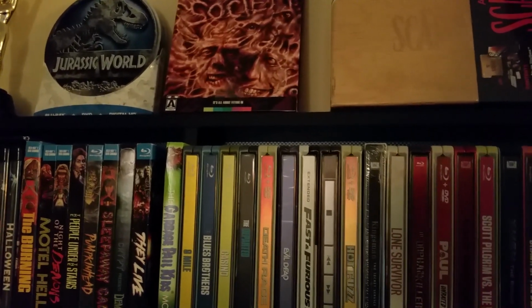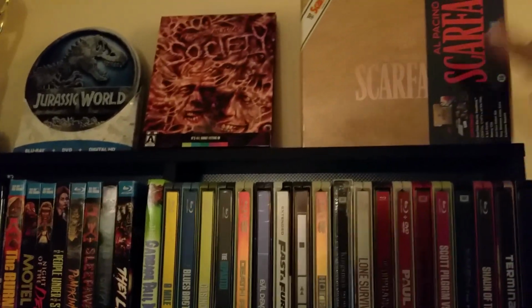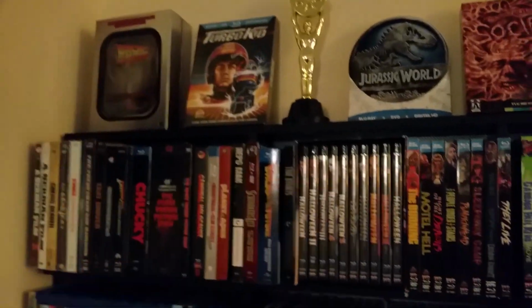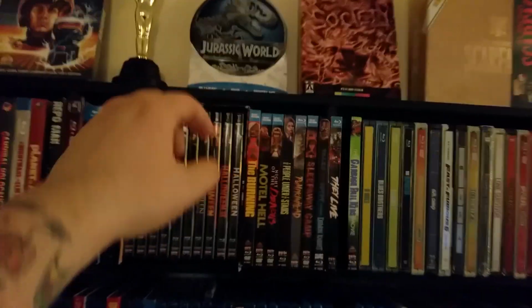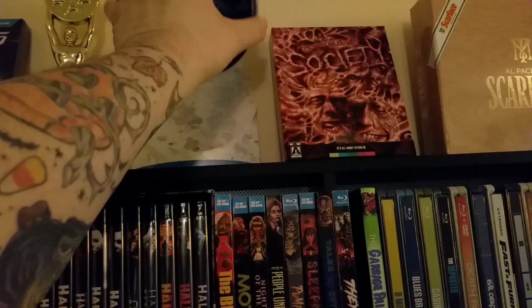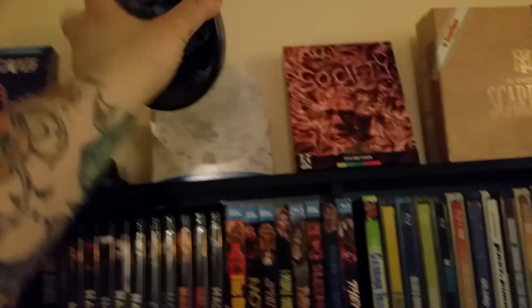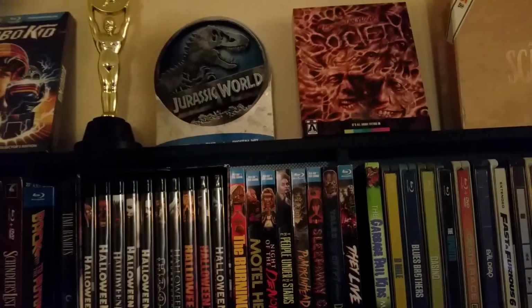Like I said, mostly these are just highlighted on top. They're not necessarily my favorite movies of all time or anything like that, although Back to the Future is definitely up there, but these just kind of didn't fit on the shelf, but they're kind of cool highlights too. The Jurassic World, where it's in an aluminum circular tin, this one will never really be able to go on a shelf, so it works good up there, looks good up there.